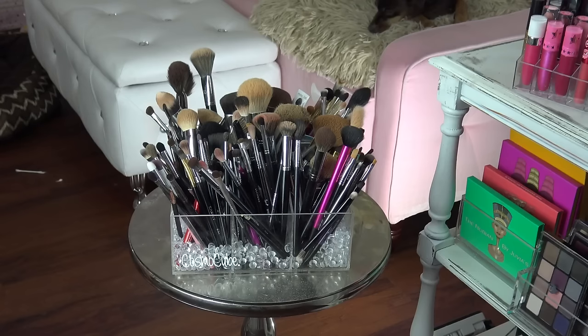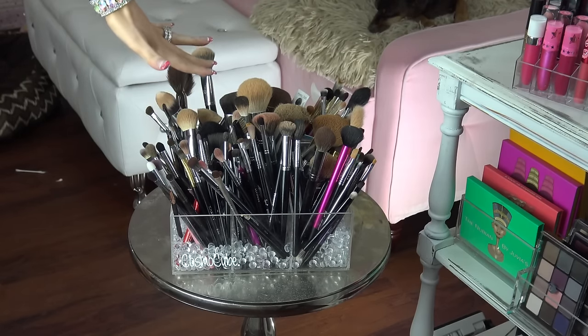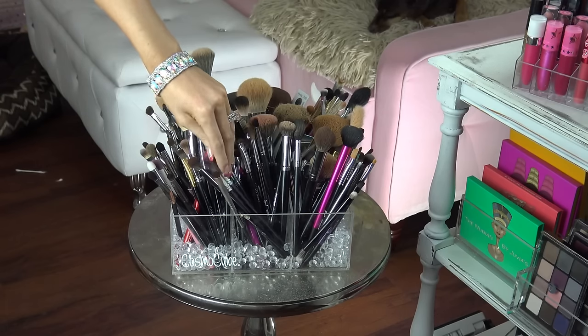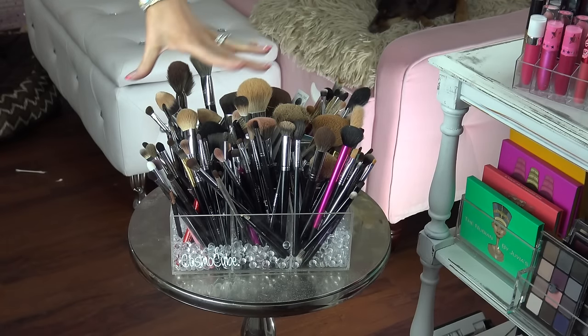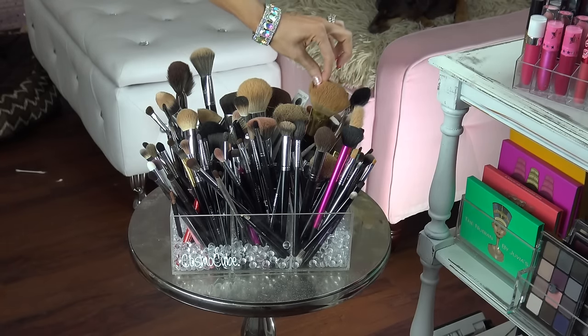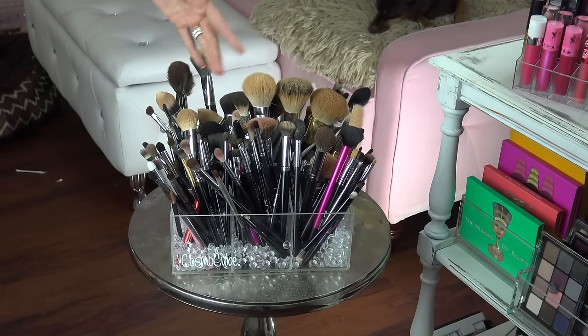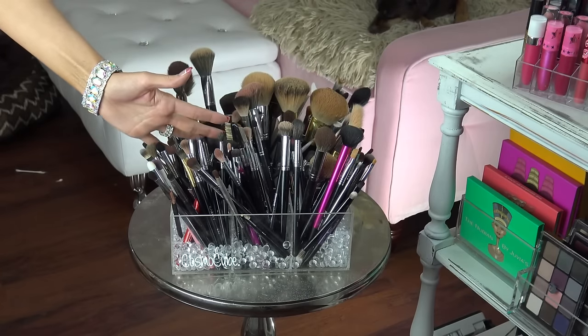Now this is my beautifully ridiculous brush collection that I actually use that is not decorative like the other brushes that you guys saw earlier. The ones that are up front are mainly eyes, and then I try to keep the face ones on the back, so they're my go-to ones, like bronzing, setting powder, dust away baking, that type of thing on the back, contour, blush, and then everything eye related stays up front.